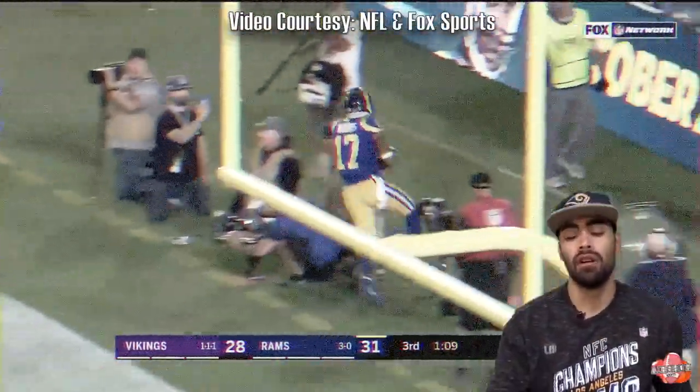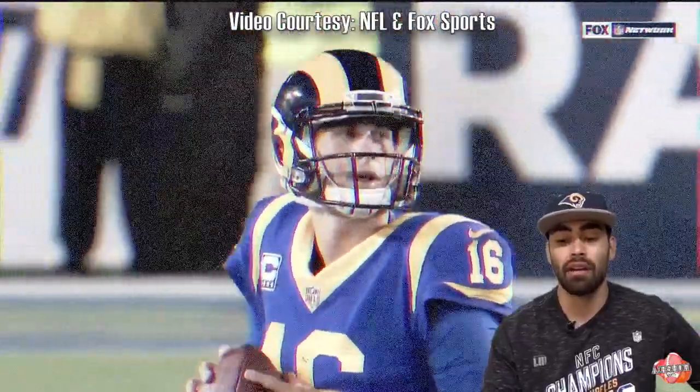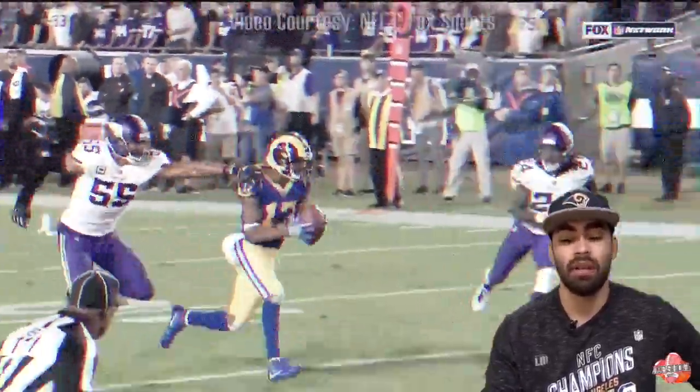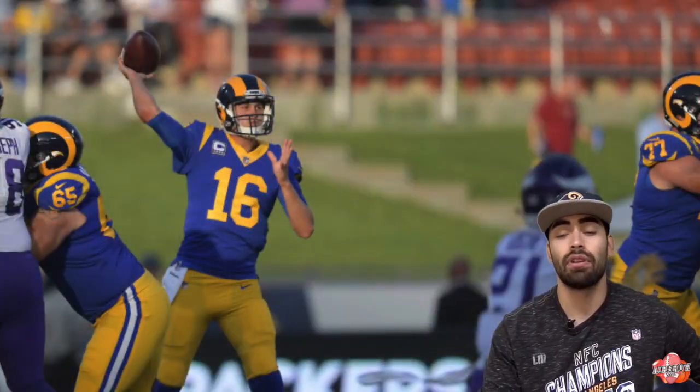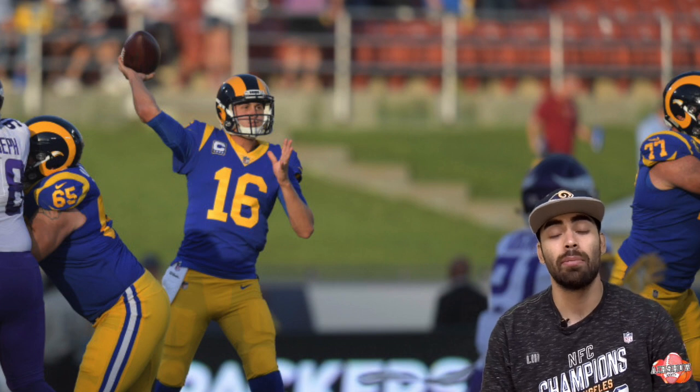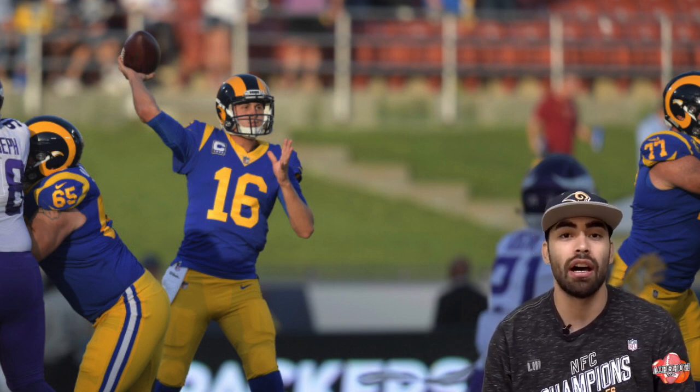And we see this angle. You can see his eyes right here as he moved the safety with his eyes to open that seam on the other side for a touchdown. And that's just quarterback clinic stuff right there from Jared Goff.